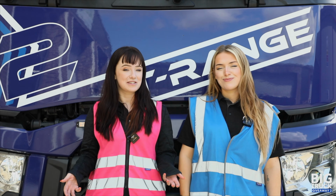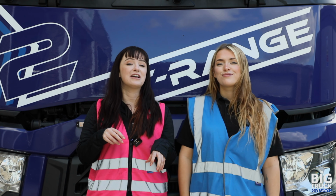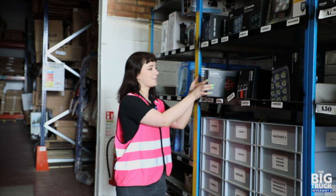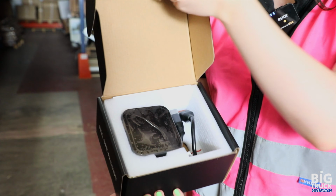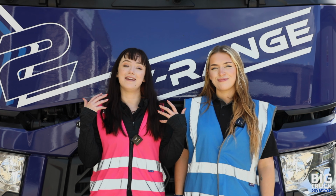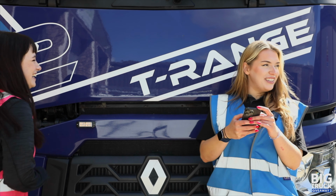Well, on the last series of the Big Truck Giveaway, we chose a pair of Strands Red Pandas for our Daff, so we knew we had to choose something really different for Rory. So, this time we've chosen 4 of the Strands Dark Knight Vortex, which we are really excited to see. So, it's time for yet another transformation. Let the fitting commence!